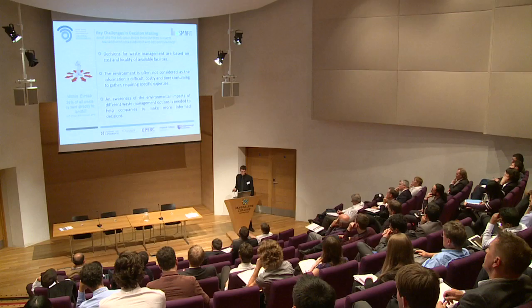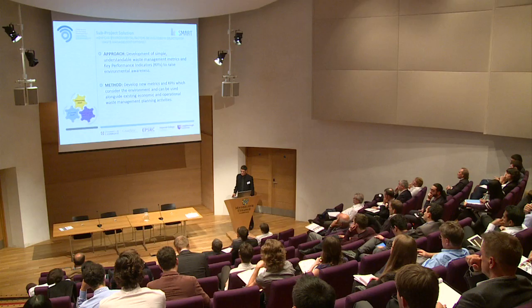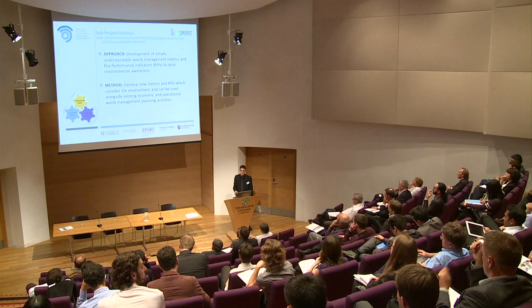So how can these environmental factors be included in the selection of waste management options? Well, an approach would be to develop simple key performance indicators and simple metrics to raise the environmental awareness. And to do this, we develop new metrics and KPIs which can consider the environment and can be used alongside existing operational and waste management planning activities. This would allow all three to hopefully work in unison to generate effective environmental waste management options.